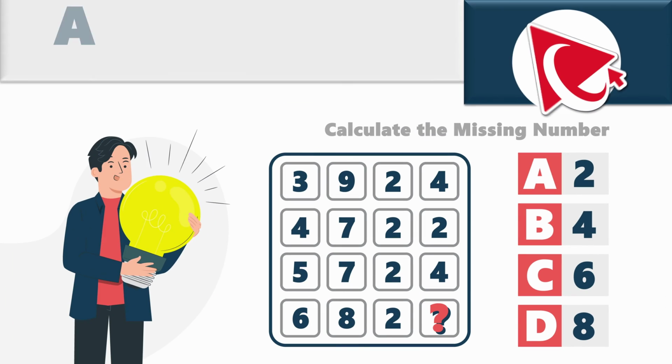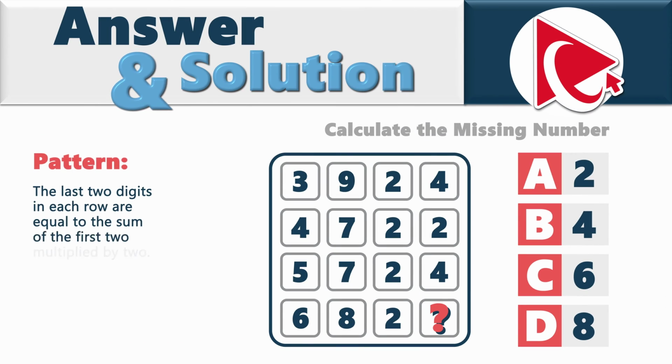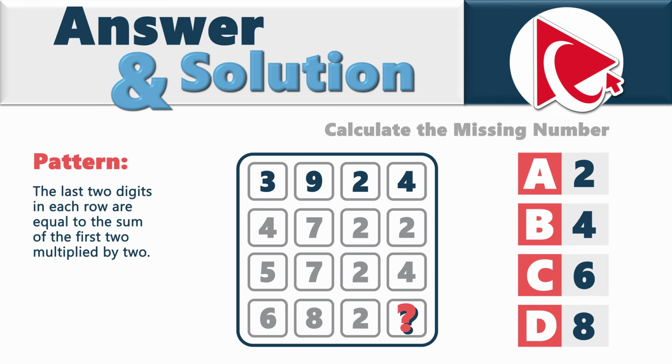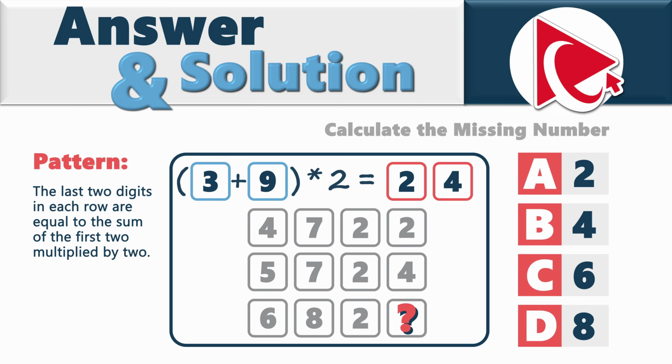The pattern here is rather simple. The last two digits in each row are equal to the sum of the first two digits multiplied by 2. Let's look at the example. The first row has numbers 3, 9, 2, and 4. 3 plus 9 equals 12, multiplied by 2 equals 24.